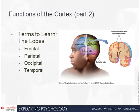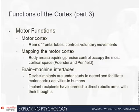Now let's look at the other image we have here on this slide. The brain has a left and right hemisphere, and the corpus callosum is the bridge that sort of connects those two together. Okay, so that's the layout of the cerebral cortex, our brain. 2 halves, right and left hemisphere, and 4 lobes, frontal, parietal, occipital, and temporal, each with certain functionality to allow us to survive in this world.